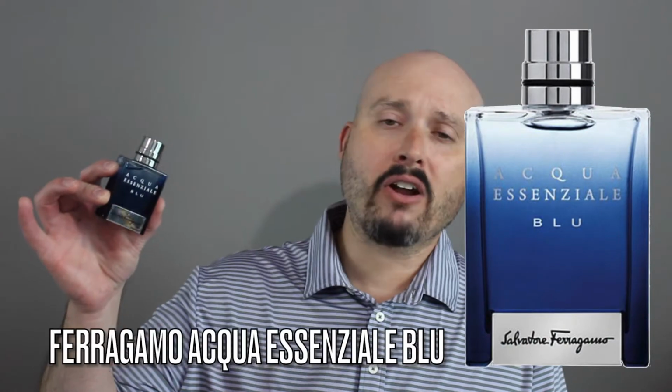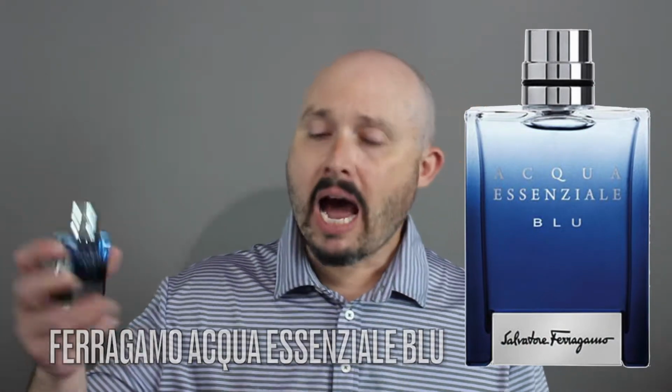First one is going to be Ferragamo Acqua Essenziale Blue. I was the initial hype man for this back in 2015. I did talk about it quite a bit, not as much as F Black, and that one is not in this list because these are all pretty much spring and summer scents. But I used to plug this one back in the day. And I ended up reviewing this one with Freddie Frags back in 2015 in New York City in my hotel room on the bed. Go ahead, make a joke.